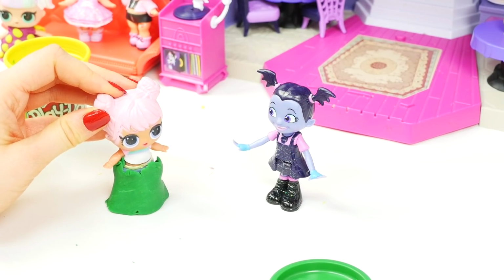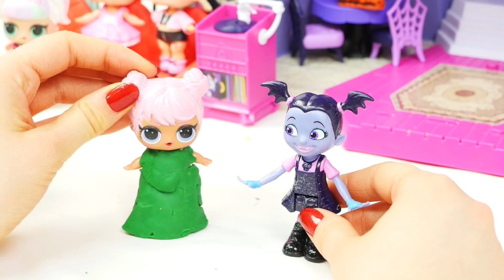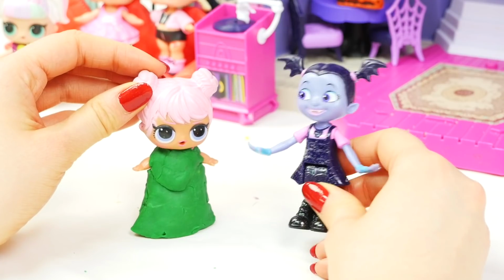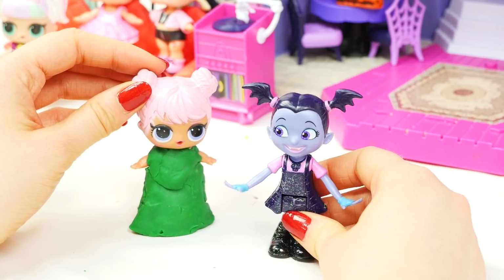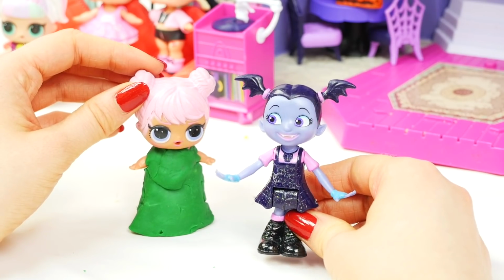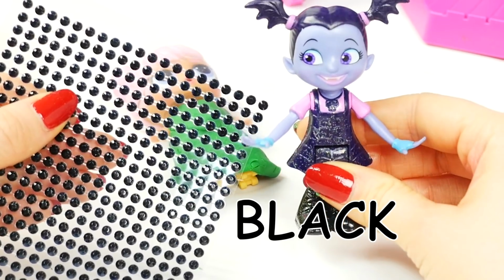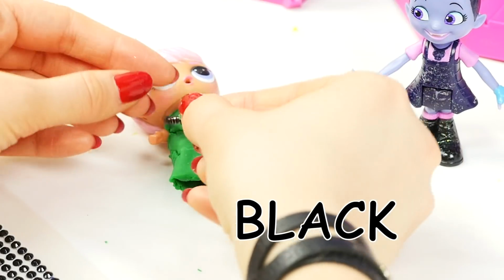Whoa, this dress is gonna be super long. Yep. Ooh, I feel spooky. Yeah, you look spooky. Well, actually, right now, you sort of just look like a leaf, but don't worry, everybody, we'll make her look even spookier. Woo! We're gonna add some spooky black gems.